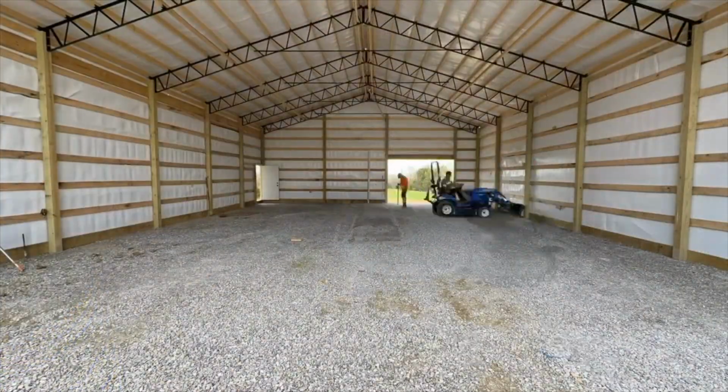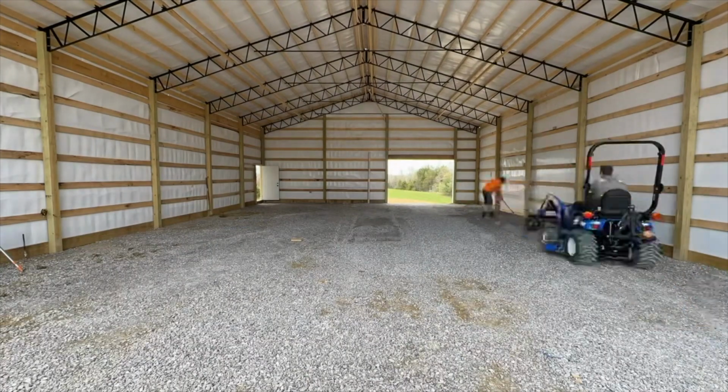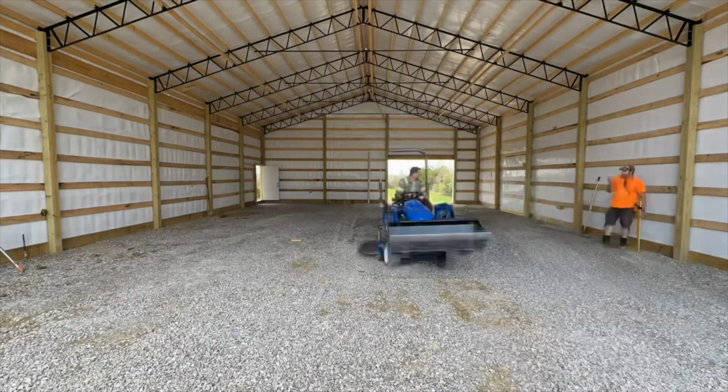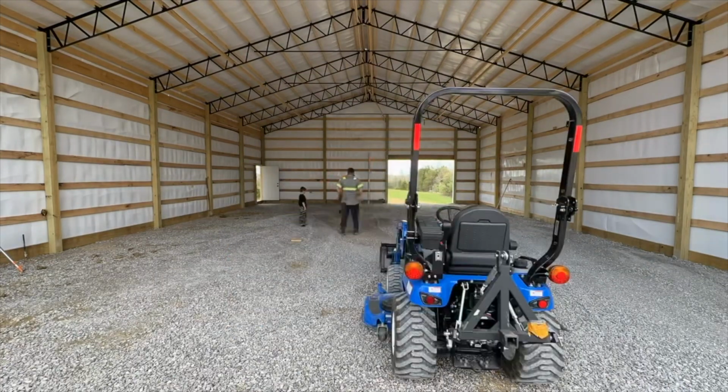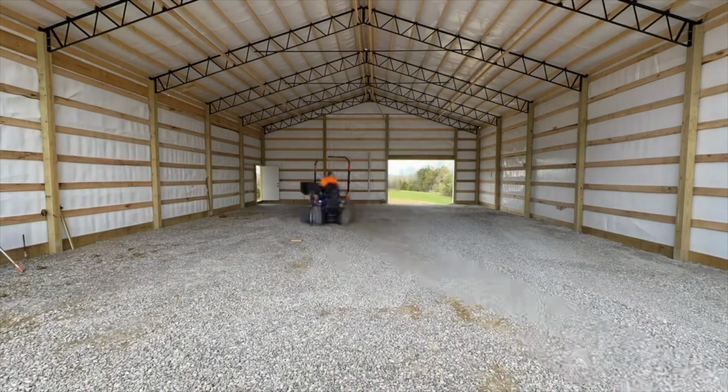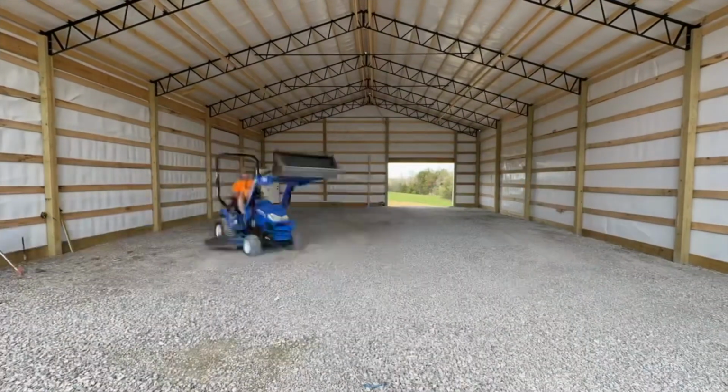So while we were working on digging the trenches, we actually had a giant load of gravel delivered. So James's twin brother John came over with his little tractor and bucket, and they used that to spread gravel all over our barn to get it completely level and ready and to grade for concrete.